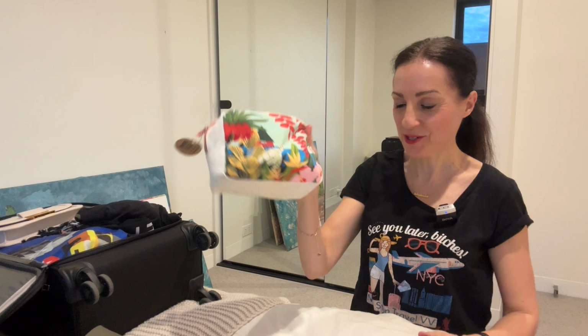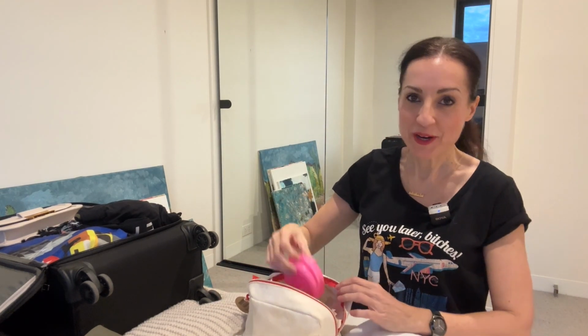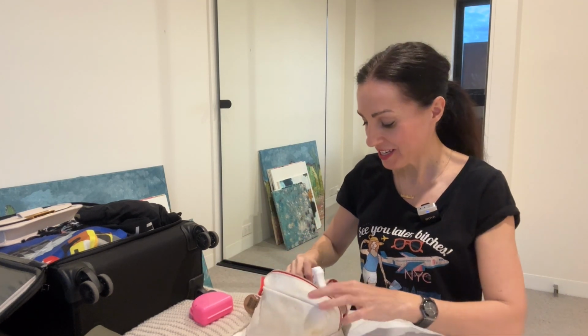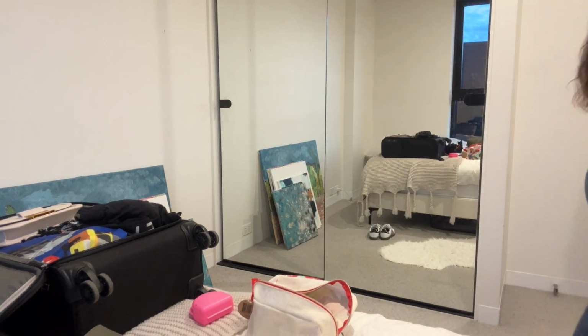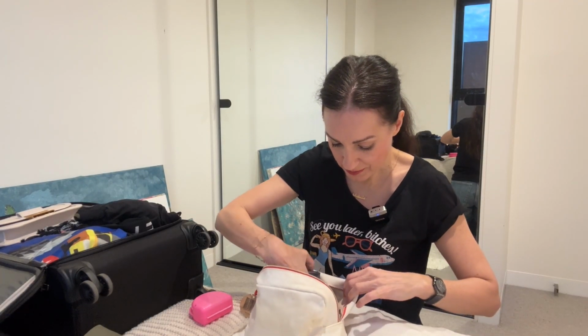Toiletries. So this is my toiletry bag and I will show you what's in it. My retainers, because I have retainers, so you might not need that. And then, oh, I forgot my toothbrush, hold on. I've got floss in there, but I forgot my toothbrush. I have another travel toothbrush in here.